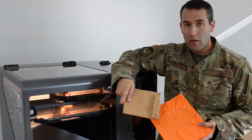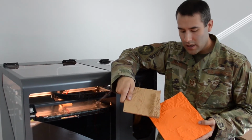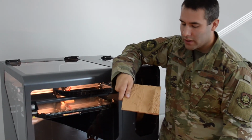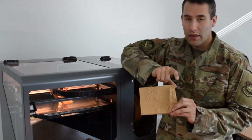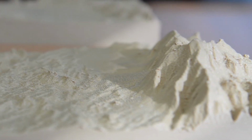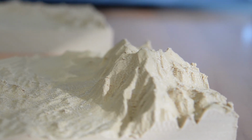The orange one is a 1-to-1 ratio for altitude. We started out with that and we quickly learned that it's more important to utilize a 3-to-1 ratio that gives us a much better idea of the height of the mountains in relation to airfields.